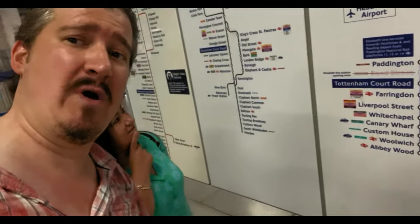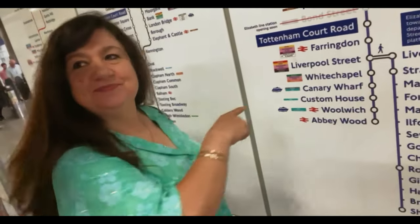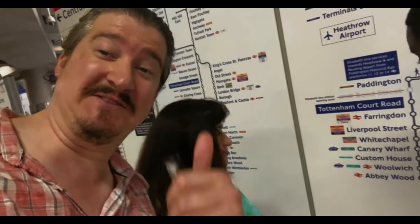Right, here we are, we're just going to look at the map. So guys, where are we going? I would say Abbey Wood. Abbey Wood? Yeah, let's go to Abbey Wood. I've never done this before, so this is great.